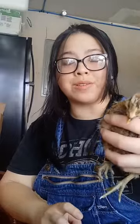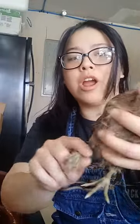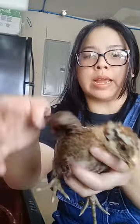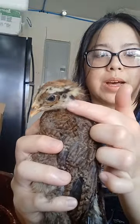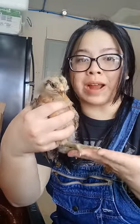So this is one out of the four Easter eggers that we have. Easter eggers lay blue to green colored eggs. Her feet are a bluish green tint, as you guys can see. You can see the feather pattern on her wing, and also look at the beautiful coloring on her head, and she has puffy cheeks as well. This is Rosalie. All right, so we have the second Easter egger out of our new flock.